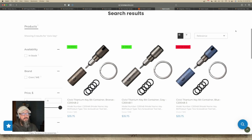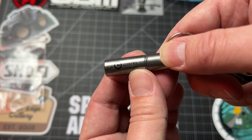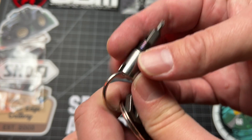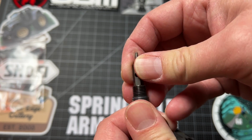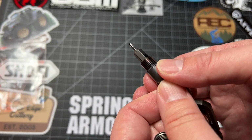Moving on, this is something I carry with me every day. It's an inexpensive, high-quality key bit, and that's what it's called. It's the Civivi, the knife company, which is a budget knife company. Civivi titanium key bit, and it's self-contained. It's a little keychain. It's got some rubber grommets that come with it in case they wear out. And it comes with 2 bit sizes that are very common to knife maintenance.